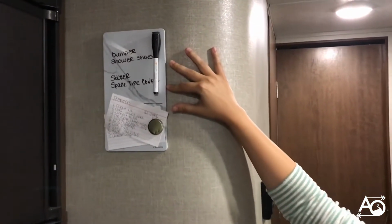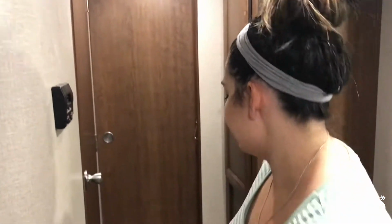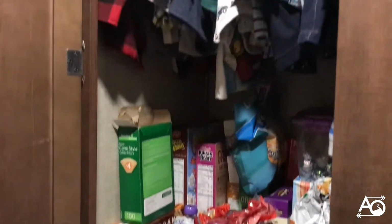So we did add this. It's our little note taker. We just have it hanging on command strips. This is our pantry and the boys' closet. Don't ask me why it's out here, but it is.